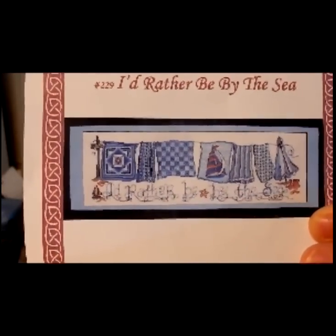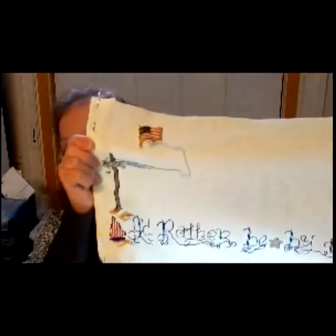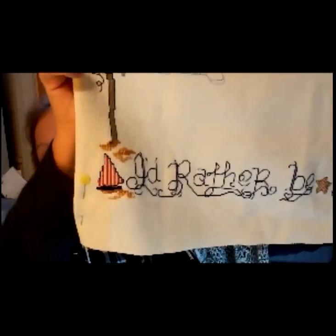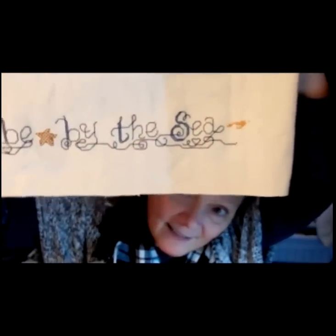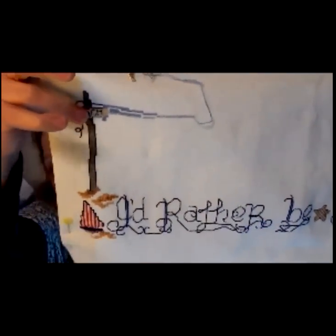I forget how much I like to do these kind of designs too. I just started this today, and although I received it last week, I think, I wanted to finish my 2 SAL pieces first. And it's really big. I don't know if I can show you the whole thing. It's wide. And Tammy did a lot of stitching before she sent it. She did the post and the sailboat and the sand and the I'd Rather Be by the Sea and the sand part down here. And right here is what I started.